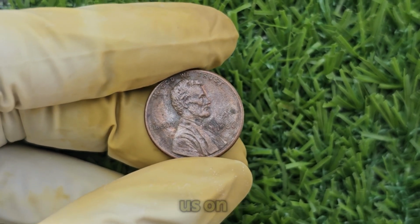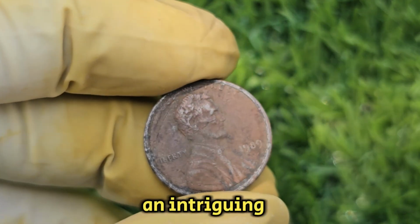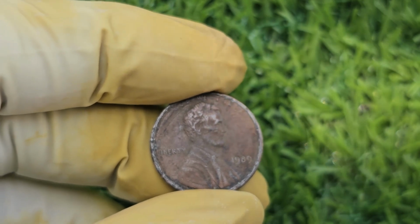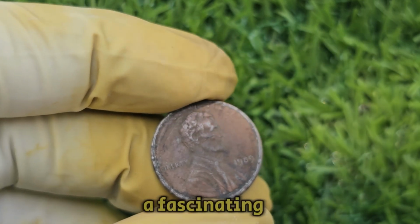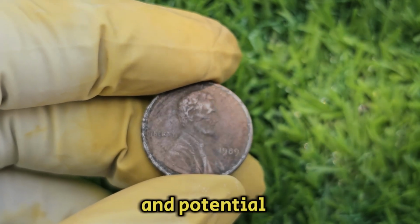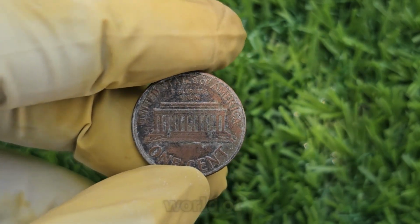Thank you for joining us on this numismatic adventure, and we have an intriguing topic to discuss, the 1989 No Mint Mark Lincoln Penny. This particular coin has a fascinating history and is highly sought after by collectors due to its rarity and potential value. So sit back, relax, and let's dive into the world of numismatics.